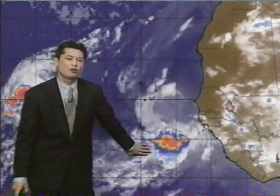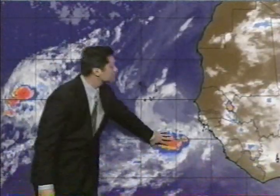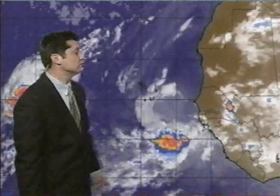Here's another one that has at least possibilities coming off of the west coast of Africa. This is just to the east of Tropical Storm Alex, and we'll be watching this very carefully too, because it looks like this has at least a chance of getting going in terms of tropical development. We'll certainly be watching it closely.